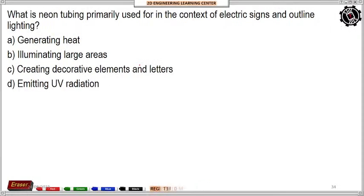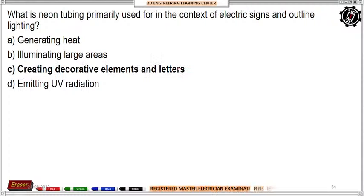What is neon tubing primarily used for in the context of electrical signs and outline lighting: generating heat, illuminating large areas, creating decorative elements and letters, or emitting UV radiation? Okay. So the correct answer is letter C, creating decorative elements and letters. Next.